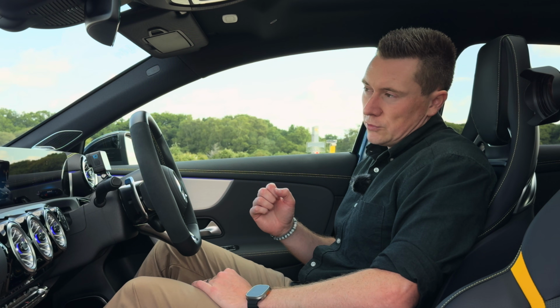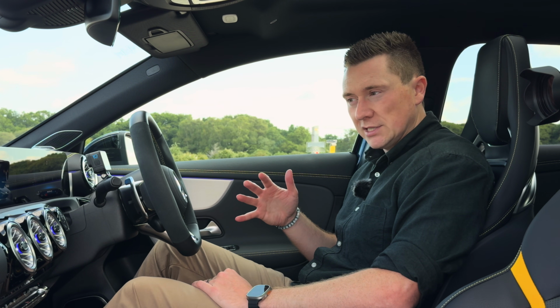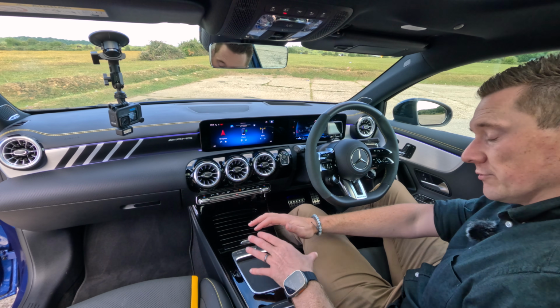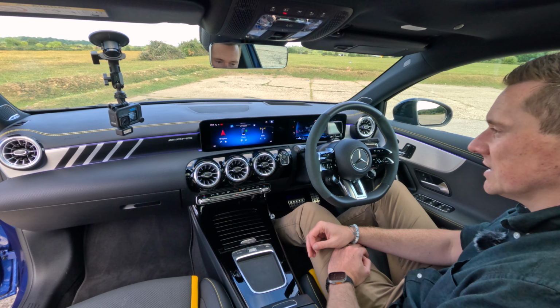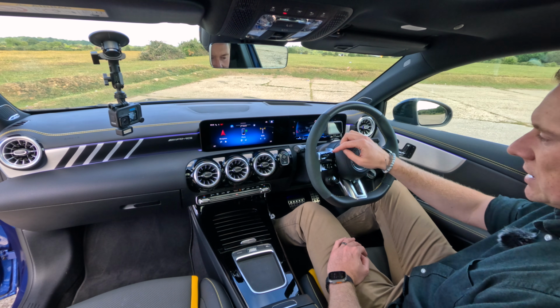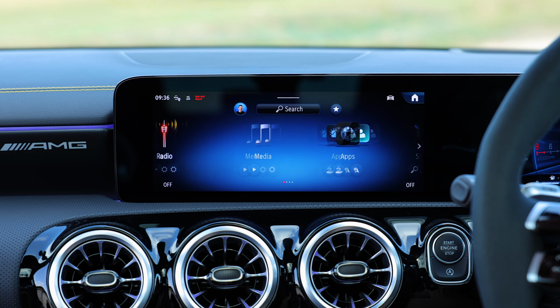For those of you who aren't familiar with the Mercedes A-Class facelift, around 2023, so a couple of years ago, they removed the touchpad, so it's just this coin holder, I guess, here, and it's only touchscreen. And of course you can do it on the steering wheel as well. You can control it here, although I'd much rather just use the screen.